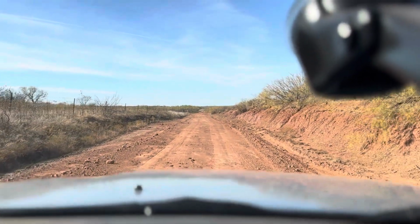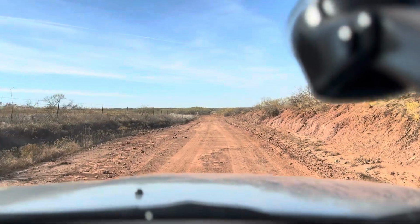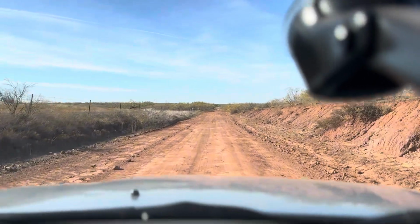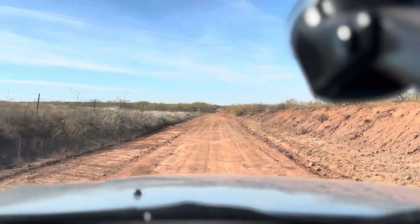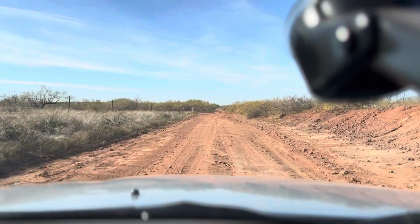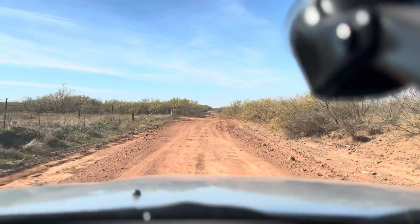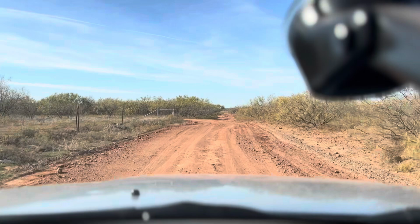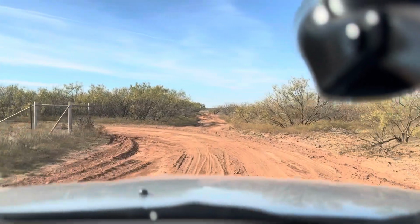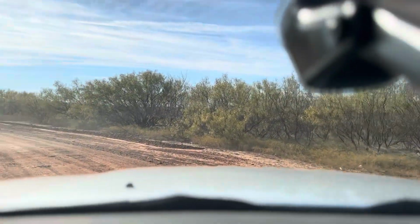But there's multiple trails. I'm not gonna hit all of them today, but they're actually pretty easy. Nothing too tricky unless you get towards the rock crawling part, and there's a little rock garden that's a little tricky. I got hung up with one of my front tires off the ground, and the opposite side of my rear was off the ground, and it just kind of leveled it out. So I got stuck then, but it ain't too bad.